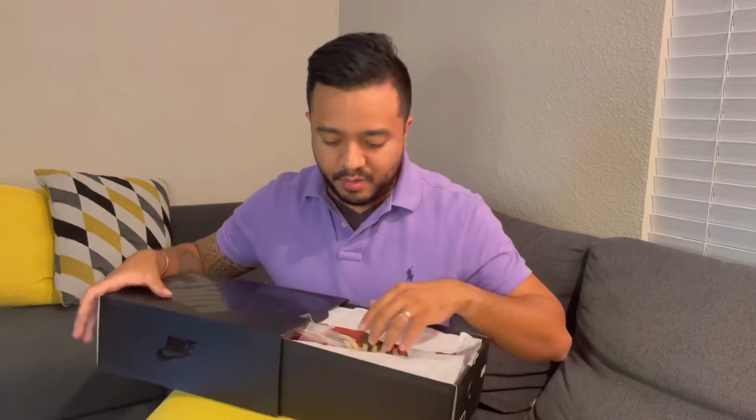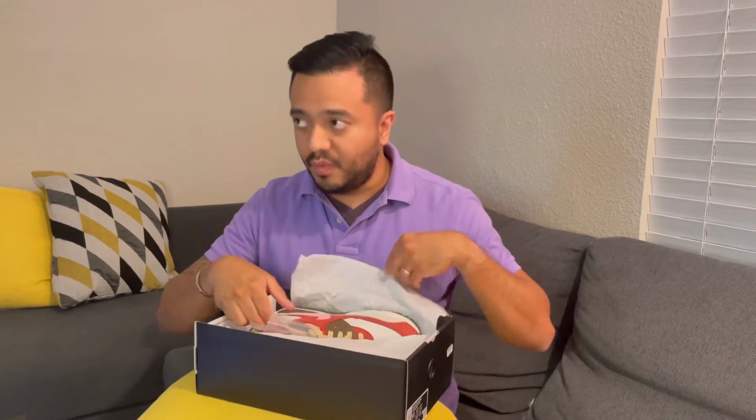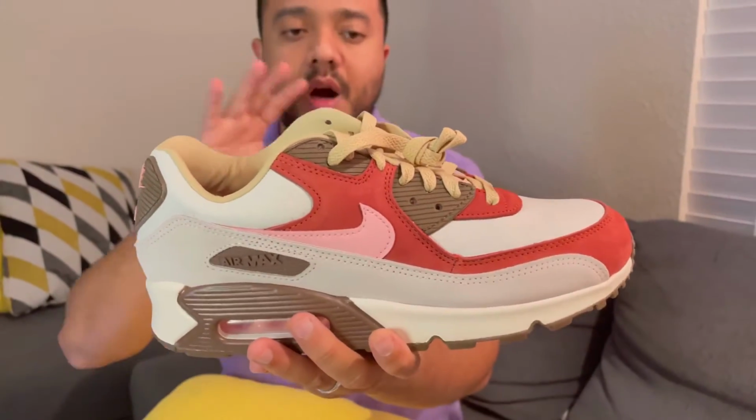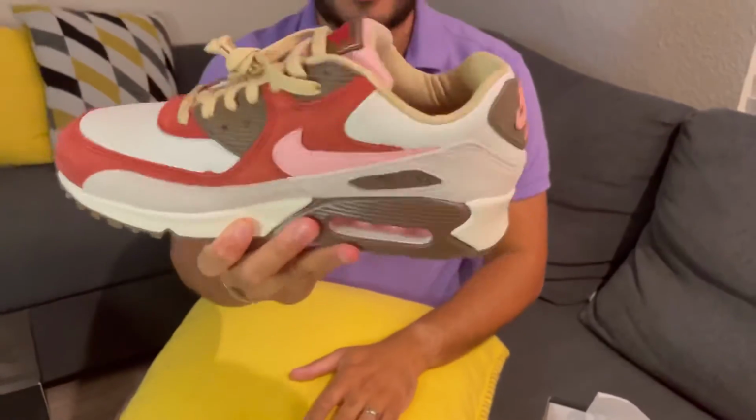So the Bacon, which I have with me, let me unbox this for you. It's still very popular. After 17 years, people are still buying it, and this is how it looks like. The colorway from 2004 up until the present, Nike did the same: suede on the mudguard, leather on the top. As you can see, red leather with a pink swoosh. So this is a sought after Nike Air Max colorway, the Air Max 90 Bacon.